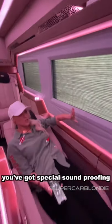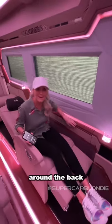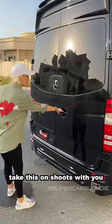One piece of wood. It's all built from a yacht builder, you guys. This one panel of wood. You've got special soundproofing in the walls and around the back. This is where it gets super cool. Watch this. Take this on shoots with you.